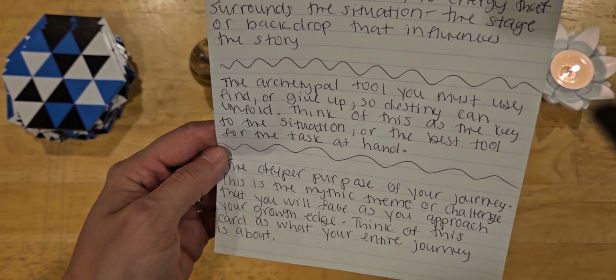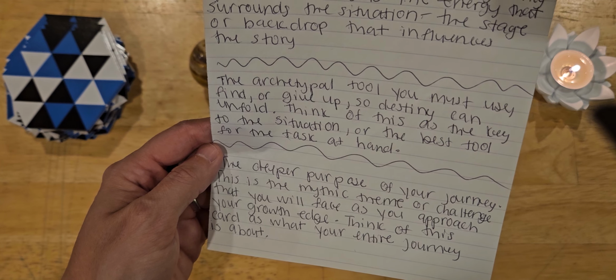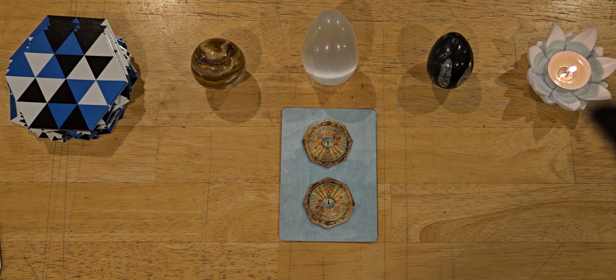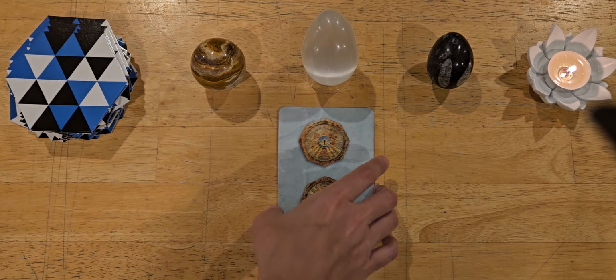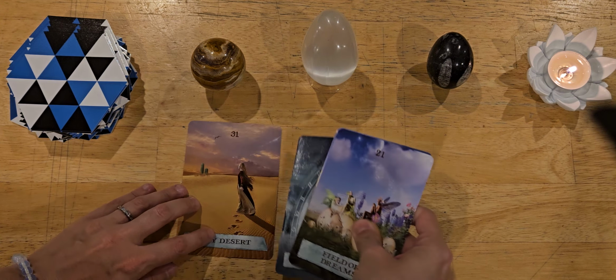And the last card has to do with the deeper purpose of your journey. This is the mythic theme or challenge that you will face as you approach your growth edge. Think of this card as what your entire journey is about. So we'll go through these 4 cards, and then I'll go ahead and pull you 2 cards from the Synchronicity deck. Already I'm seeing a 1 in every single one of your cards here. So definitely about yourself, about new beginnings and repeating ones.